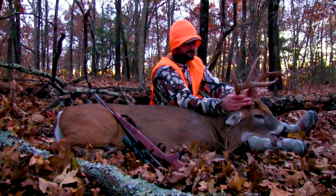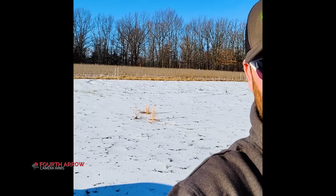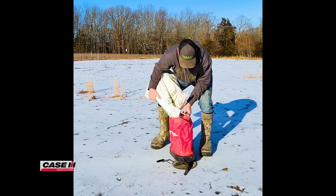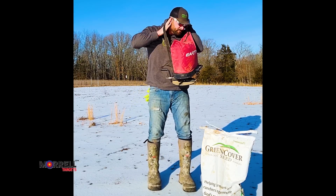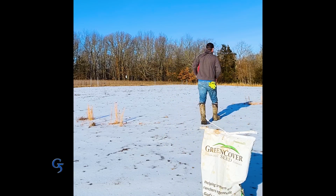What is the date? February 26th. I am standing where I killed my buck this year. Right there's the redneck, and on here's the plot. I'm going to seed some clover. Got some early spring mix from Green Cover Seed. We're gonna do a little frost seeding. Hopefully we get a good nice stand for the turkeys coming this spring.